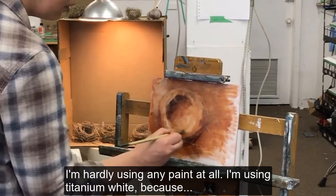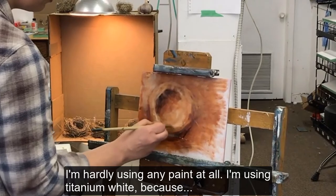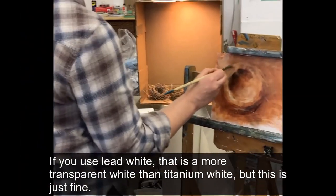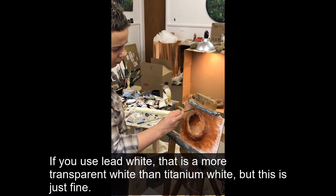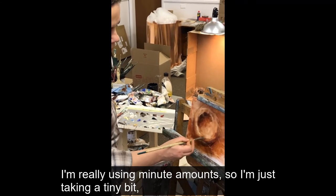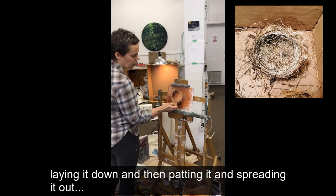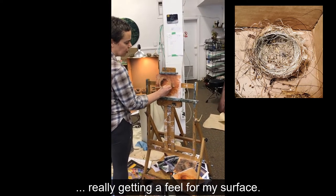So I'm hardly using any paint at all, and I'm using titanium white because that is probably the paint I use the most. If you use lead white, that is a more transparent white than titanium white, but this is just fine. I'm using minute amounts, so I'm just taking a tiny bit, laying it down, and then patting it, spreading it out, really getting a feel for my surface.